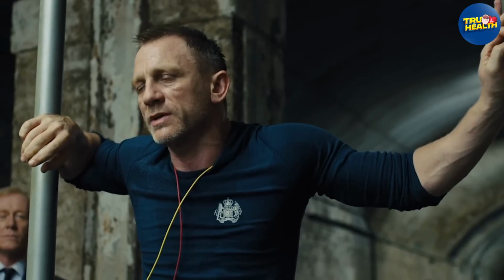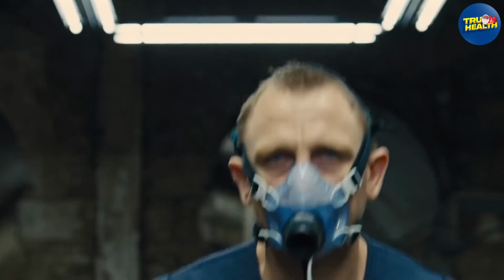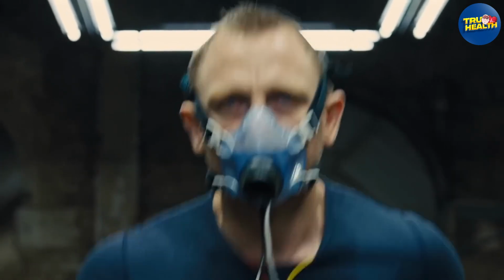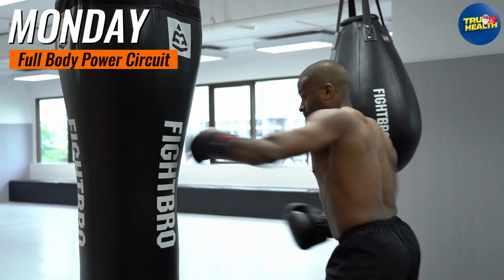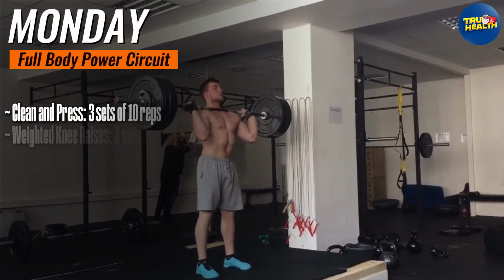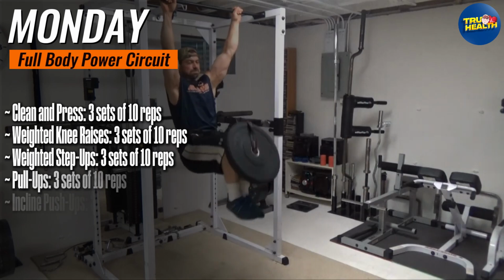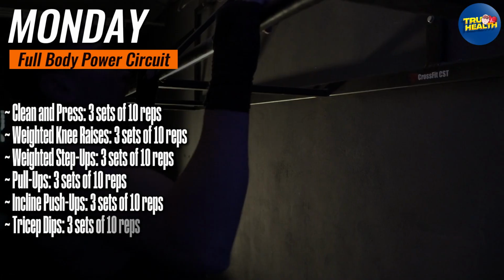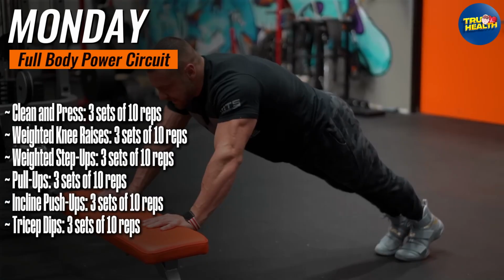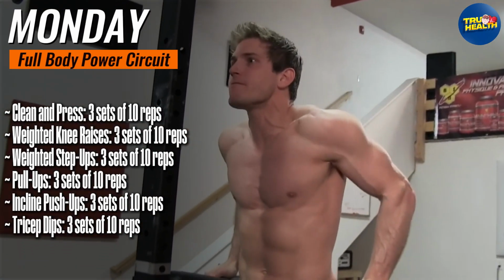Craig hits the gym for 5 consecutive days of intense bodybuilding before shifting to cardio and stretching exercises later in the week. Here's a breakdown. 1, Monday, full body power circuit. Clean and press, 3 sets of 10 reps. Weighted knee raises, 3 sets of 10 reps. Weighted step-ups, 3 sets of 10 reps. Pull-ups, 3 sets of 10 reps. Incline push-ups, 3 sets of 10 reps. Tricep dips, 3 sets of 10 reps.